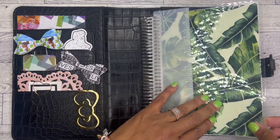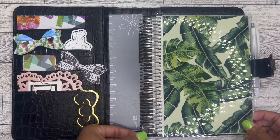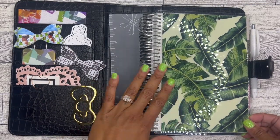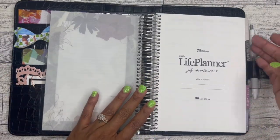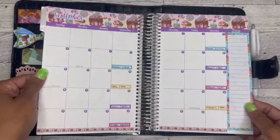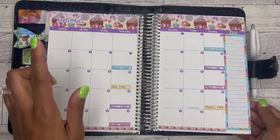And then this is one of the two covers, because you know the Daily Duo comes with two different planners. So this is one of the covers, which I love. I haven't put anything in here yet. But anyway, I use some stickers from, what is this from? Oh, Black Mountain Sticker Co.